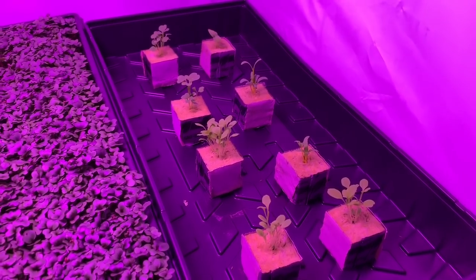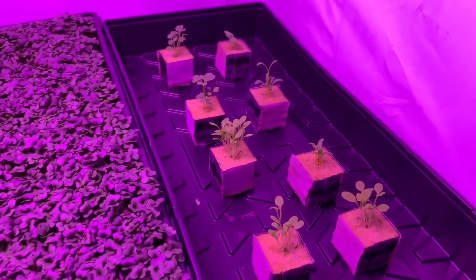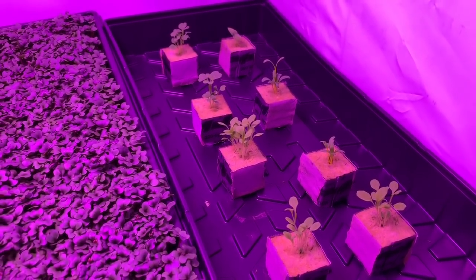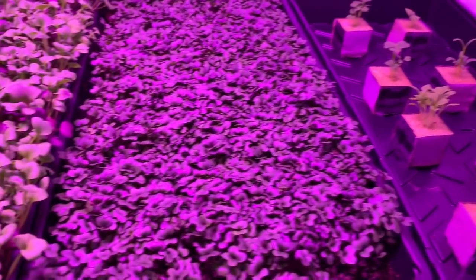So I will be using just a shallow container, and these will all be in net pots just through the plastic of that shallow container. And if that's a video you guys would like to see, me showing you how I set up a Kratky system, let me know and I'll show you. Or there's tons of information already out there about that.